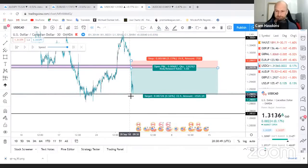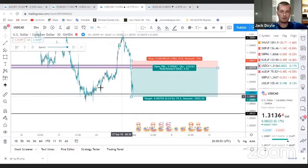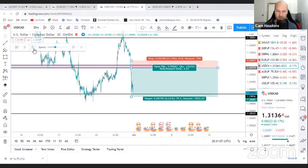3.55. Where is my TP? I'll just bring it down to here for 4. Actually, I'll just slow it down. It'll be interesting to see how it reacts to this level. That's a single candle. Right. There you go. TP 4.01. Well done.